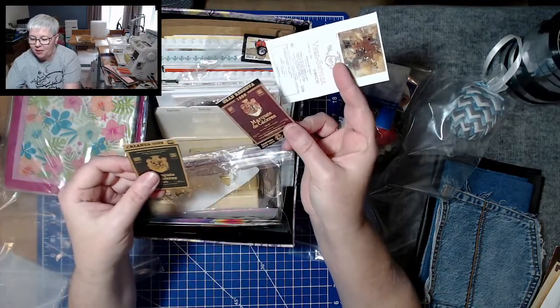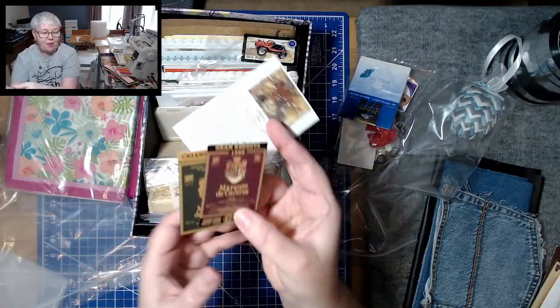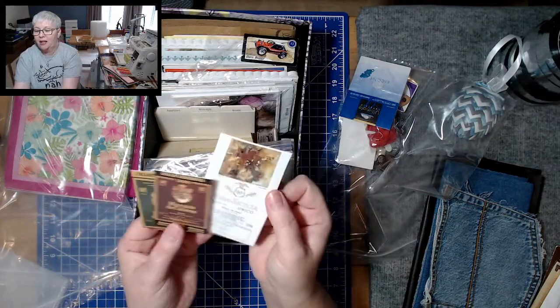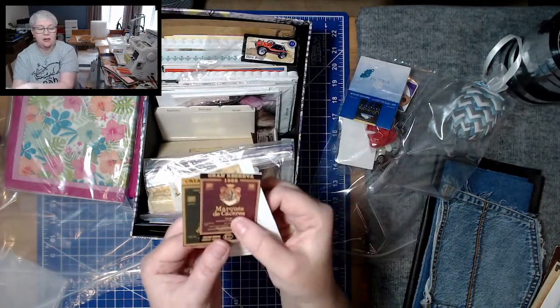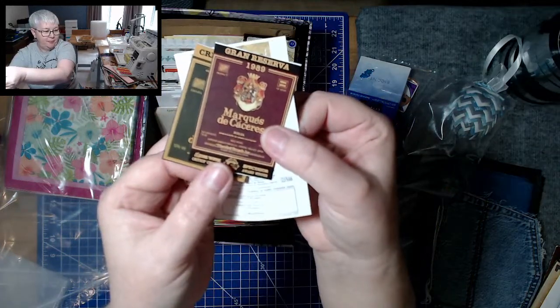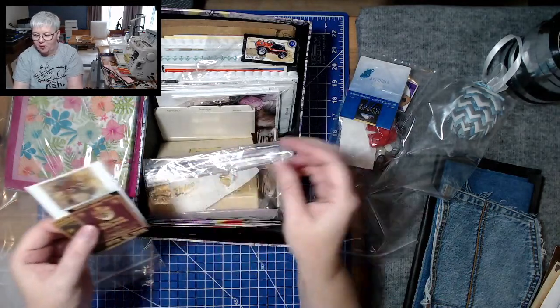These are just bits and pieces of stuff that I clipped from magazines that I thought would make really cool ephemera, right? It looks like a wine label. I think that's what that is. Isn't that cool? I just clipped them out of magazines and saved them.